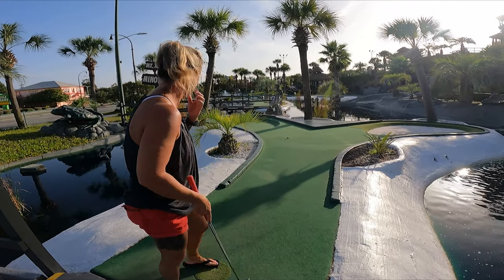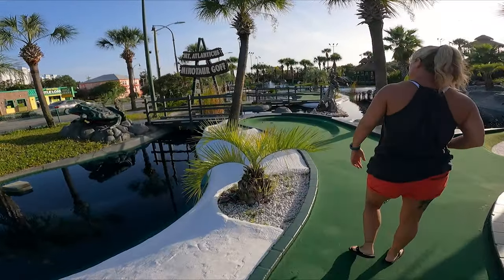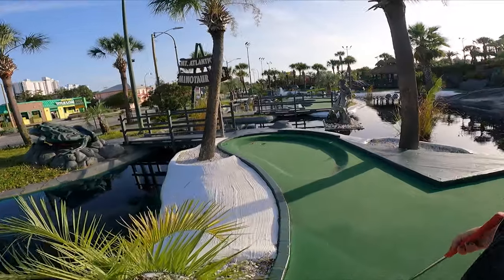Since this is the putt-putt capital of the East Coast, you need to go check out one of the more than 50 courses in the area.